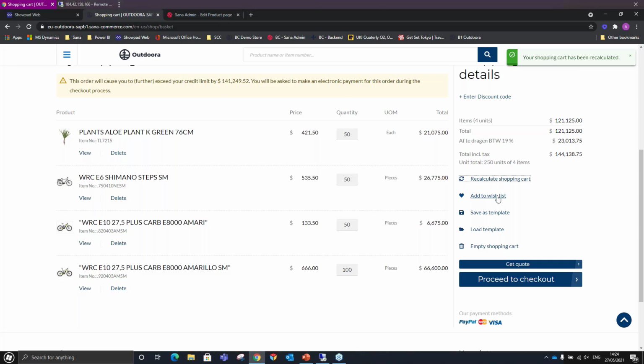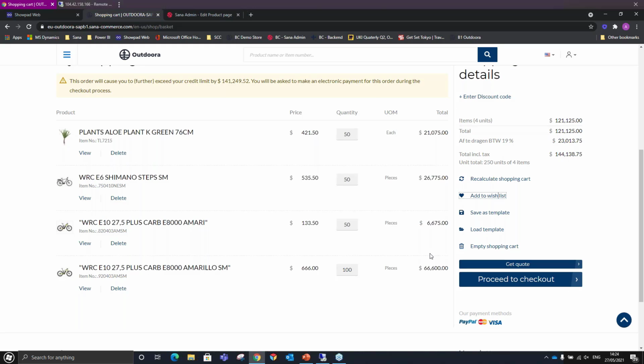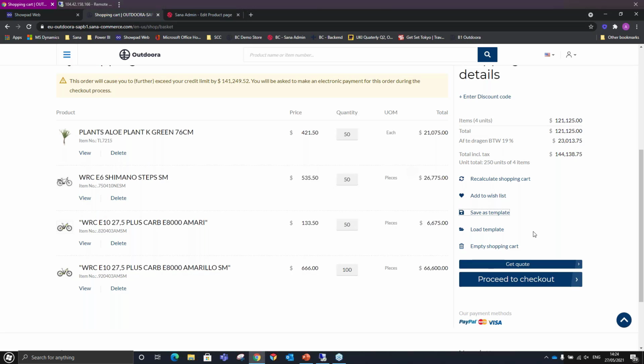Okay. We also have wish list items, like I said, for logged in customers. So we can add to wish list, and that will just add those 4 products into that. We can also save as a template. So if I save that as a template, give it a name, it means next time I came in, I could just go and load that template, load it back up again. It would push back to Business One, check on stock levels, make sure the pricing's correct, and repopulate my basket.